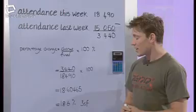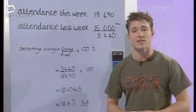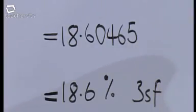Now that equals, on my calculator, 18.60465, and to 3 significant figures, the answer is 18.6%.